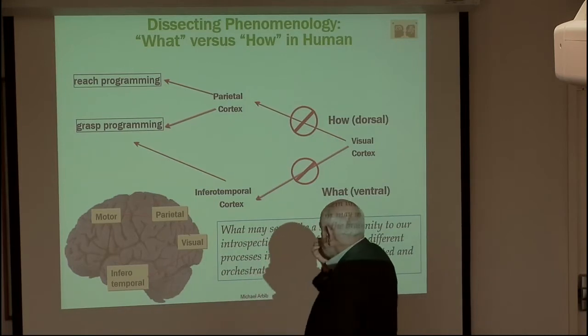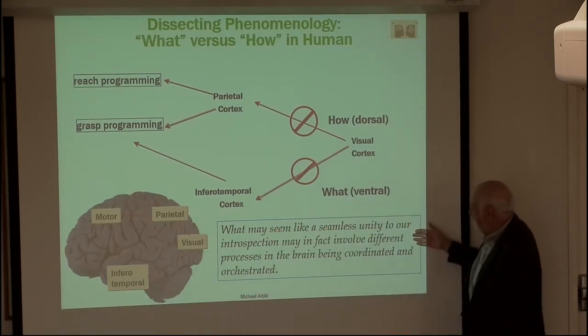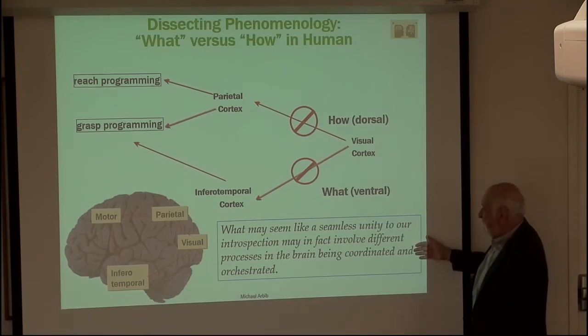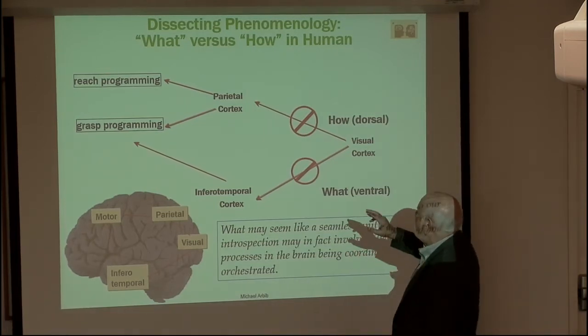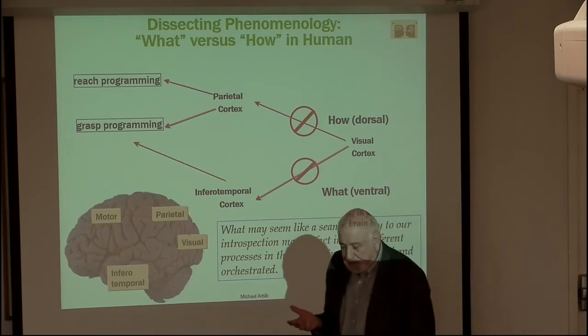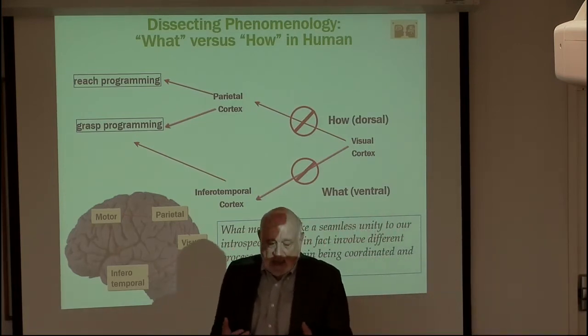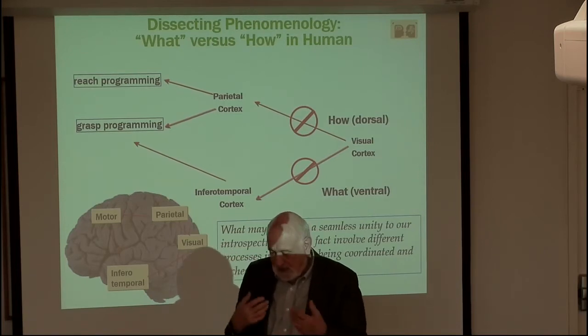So the message here is, what may seem like a seamless unity to our introspection may in fact involve different processes in the brain being coordinated and orchestrated. And the reason I say this is because Pallasmaa, like many other people employing the language of phenomenology, emphasizes our experience, where our experience is that of, quote, a typical person in our typical culture.